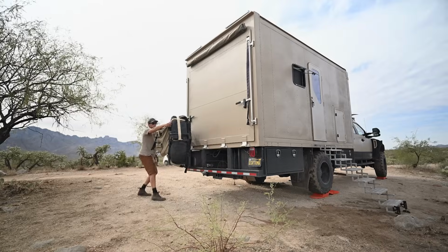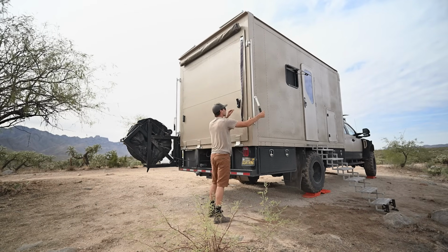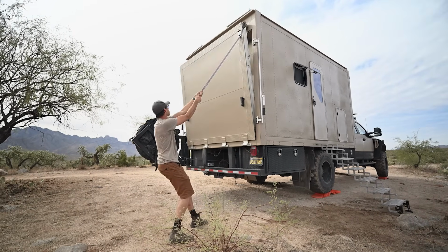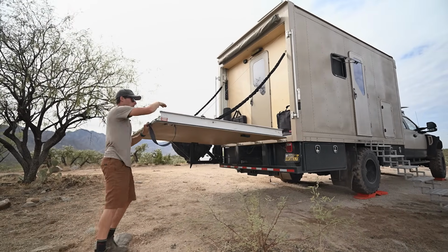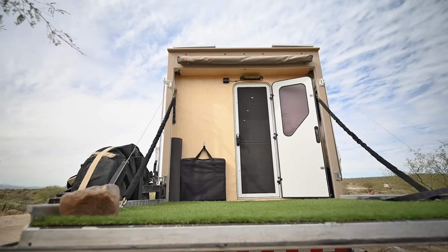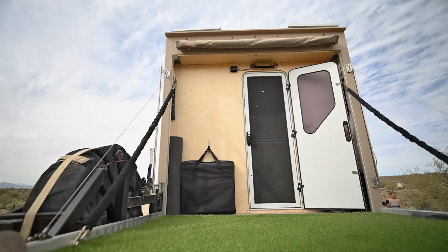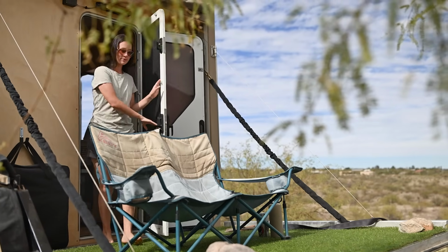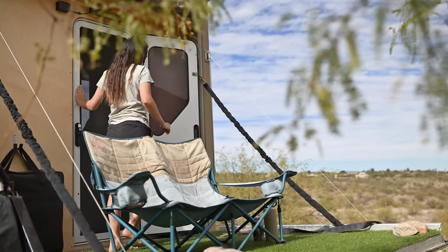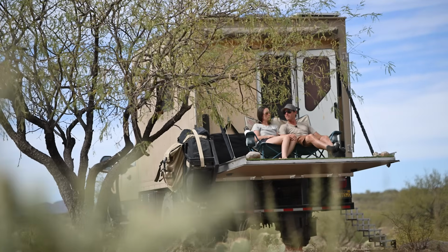And then in the back of the truck is probably the coolest, most unique thing. We actually have a fold down rear deck that connects our living space to our patio, as you could say. So we have AstroTurf on here. We wanted to separate the inside from the outside while still having it connected. So that's why we studded out a wall and put a door in, got a little light bar up there so we could hang out at night, and we absolutely love it.